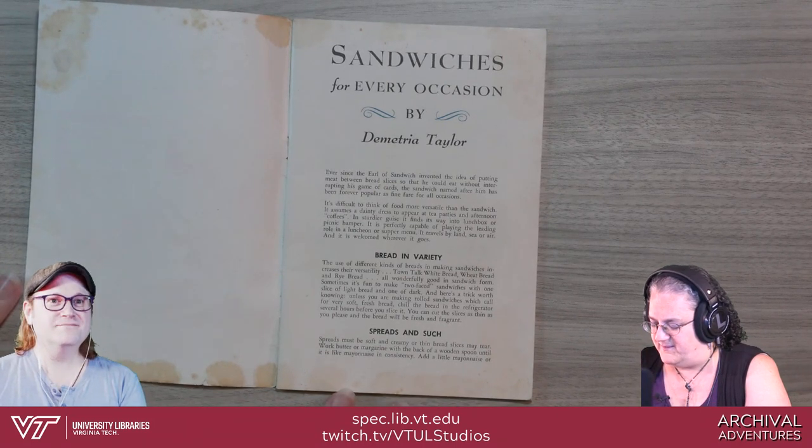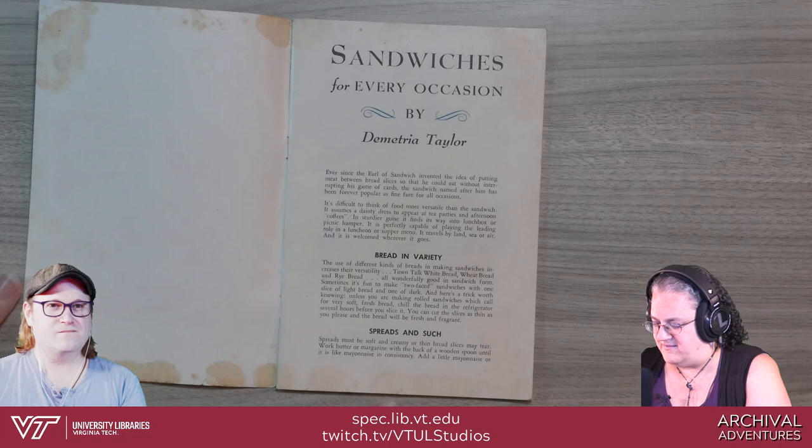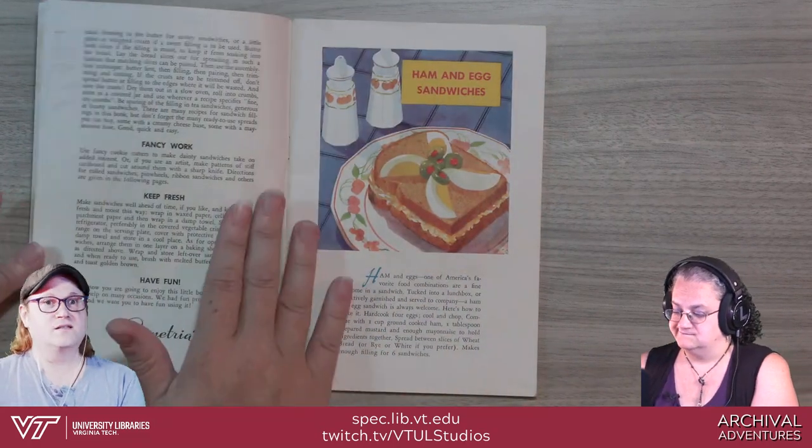And then we're going to talk about spreads. Spreads should be soft and creamy on thin bread slices. But if they're too soft and creamy, they might tear. You want to use a wooden spoon to work your butter or margarine to make that nice base for your sandwiches. I actually have an entire recipe book of sandwich spreads.